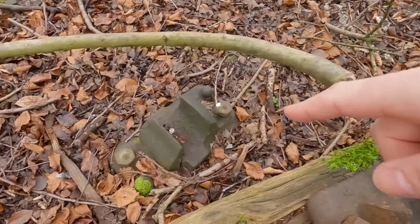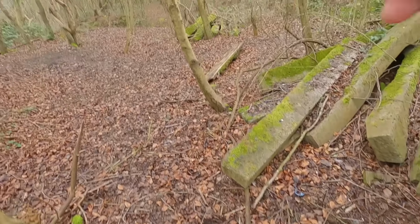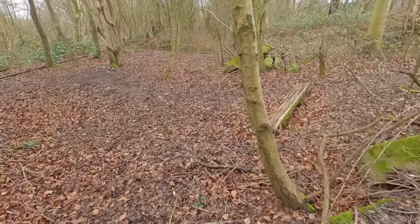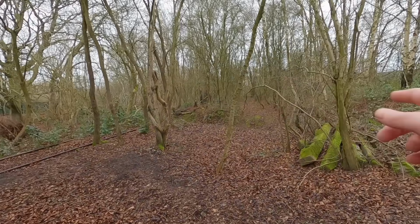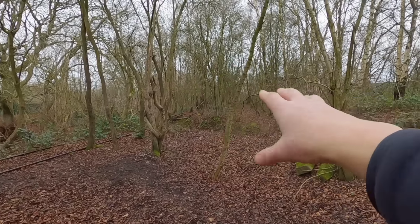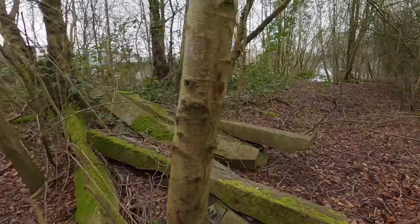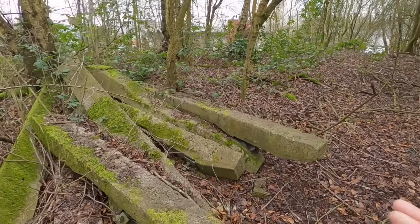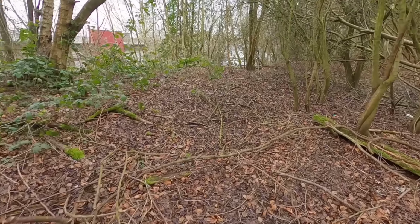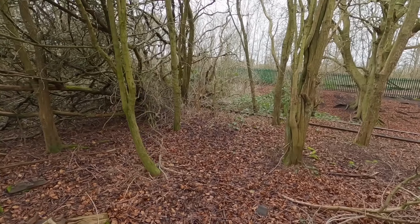And they continue on, look. Here, here, here. You go all the way down. They must carry on to match up with that other rail we found next to the main A road over there, which was on its own. That's brilliant. Piles of concrete sleepers from later years just there. I need to try and get around there, I think, and try and pick that line up again.